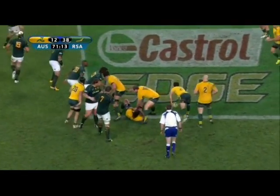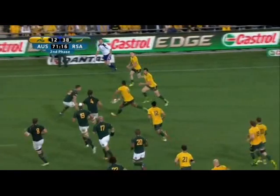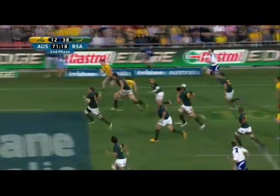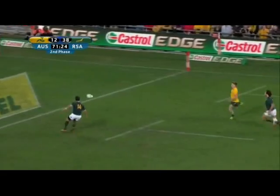Here's another one with the spaces on the right touchline, and again, Cooper's got to get the ball out there quickly. He's got the pass to do it. Folau straightens, draws his man, passes. Ashley Cooper straightens, draws his man and passes, and look at the result. So the Wallabies' expansive game plan could have taken advantage of these opportunities, they just weren't executing.